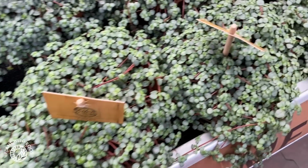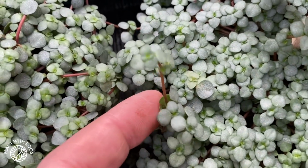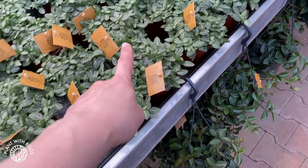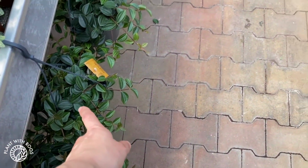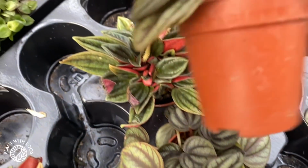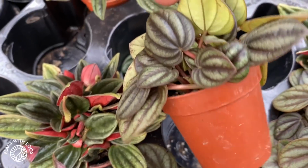Some Pilea glauca. I really like the tiny leaves on this one. It's very cute. Some Fittonia. Some more peperomia on this side. Some adorable baby plants. I actually really like this peperomia. It will not say probably what it is, but it's nice.